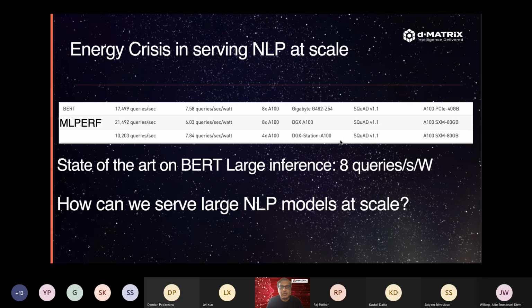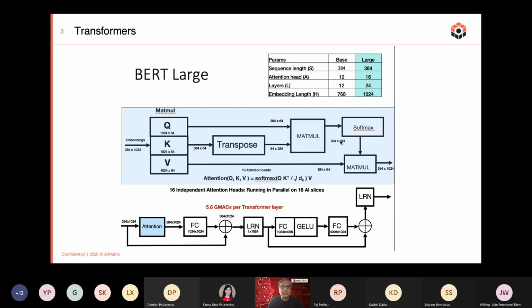So if the throughput and the efficiency is so low, how do we serve these models that are now 3 orders of magnitude higher in terms of parameters? Will it take 1000 GPUs to serve 8 queries? So none of the promises that Jeff mentioned before is going to really translate if it consumes that much power. So I'm going to talk a little more about that, get into the details a bit.